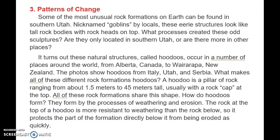This is TCI Ed Puzzle page 30, Patterns of Change. Some of the most unusual rock formations on Earth can be found in southern Utah. Nicknamed goblins by the locals, these eerie structures look like tall rock bodies with rock heads on top.